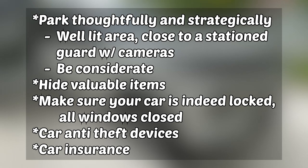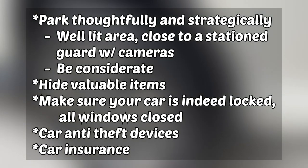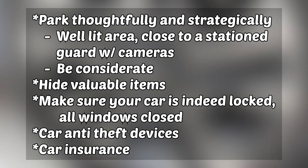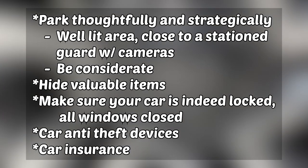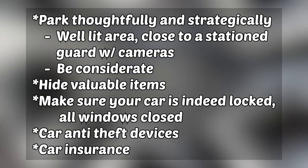So, aside from the two anti-theft gizmos we mentioned, you may also want to consider these parking tips. The very first is park thoughtfully and strategically. Make sure to park in a well-lit area, close to a station guard, and cameras.